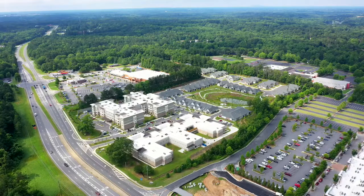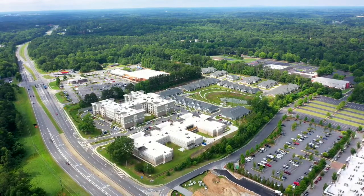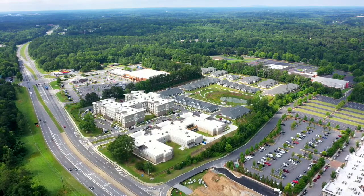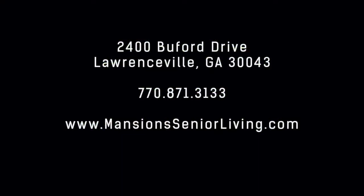Please come and experience all that the Mansions have to offer in this all-inclusive, carefree, active, and healthy senior living community. Call today, the Mansions at Gwinnett Park, for your personal tour. We always welcome you to the Mansions.